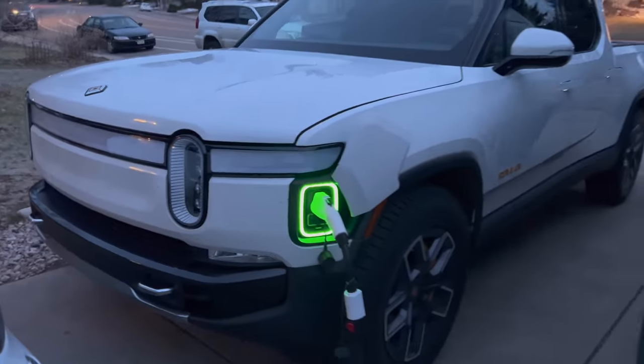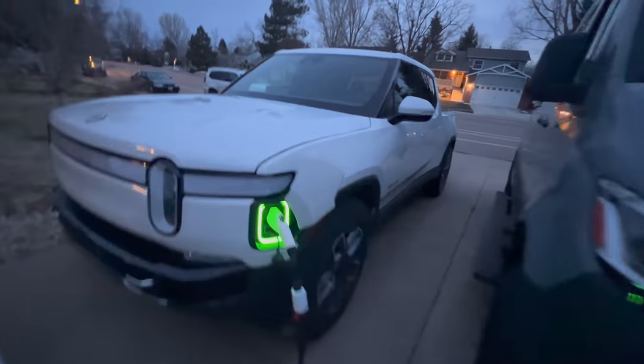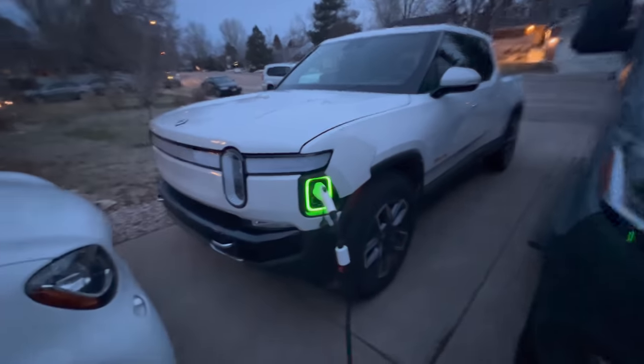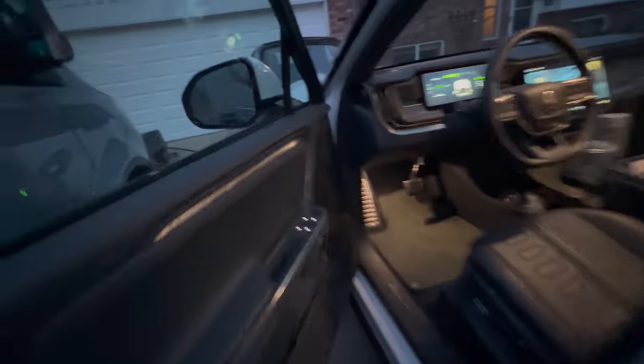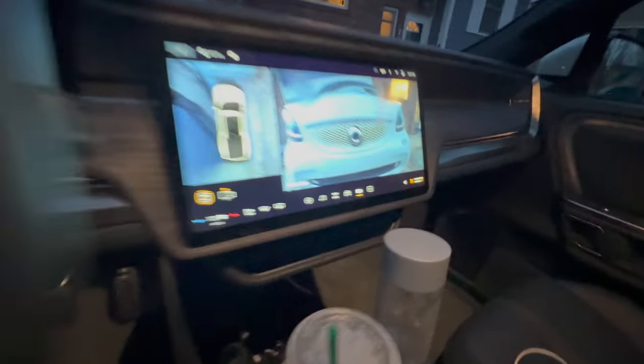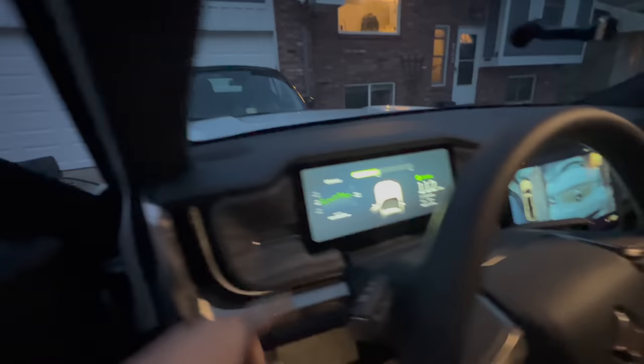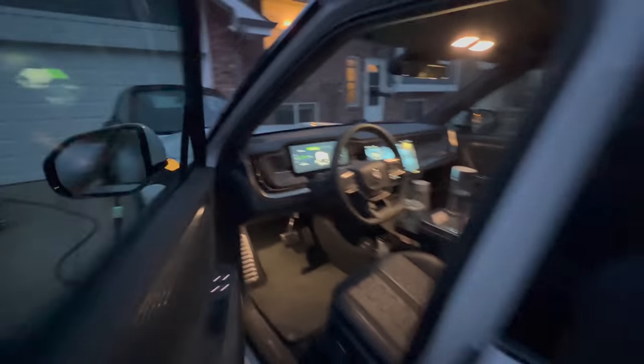I'm charging up the Rivian here. I just finished up the 70 mile per hour highway range test for our sister channel Out of Spec Reviews, and the truck did 290 miles on a charge. It is insanely efficient on the highway for being so big. You can just see a giant picture of a smart car here because that's the front camera. But we are charged up to 40% state of charge.